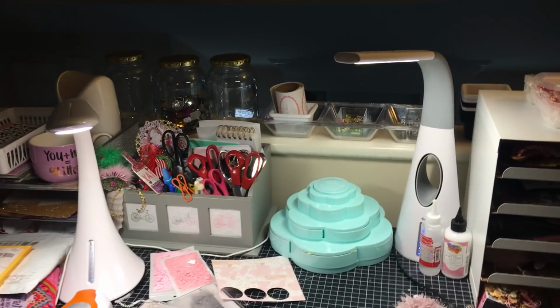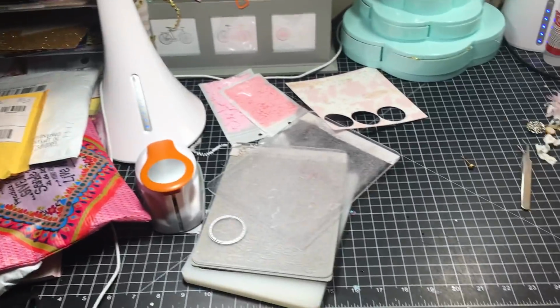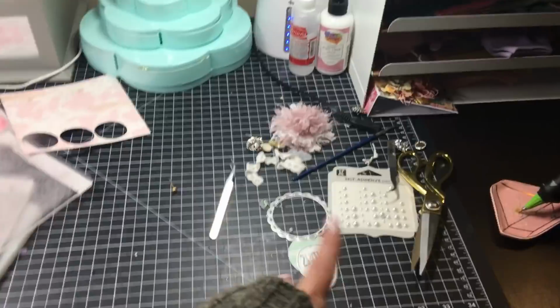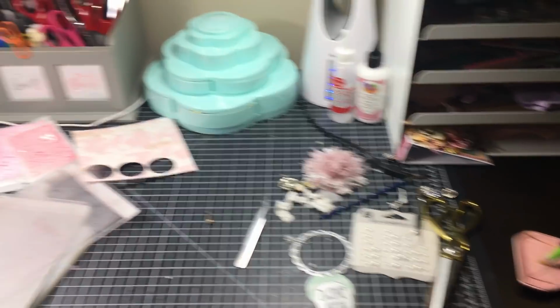I have my two lights because I have no lighting in here. These are just some packages I got yesterday, so I haven't sorted that into my stuff. I was working on an embellishment box. There's just some stuff on the desk. My craft room is relatively clean right now.